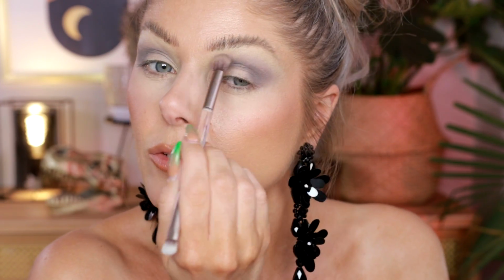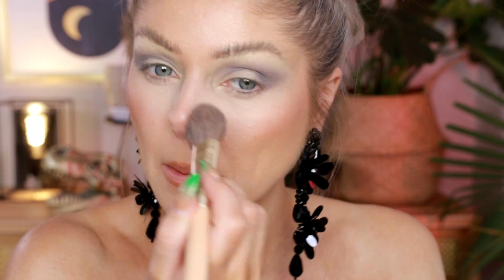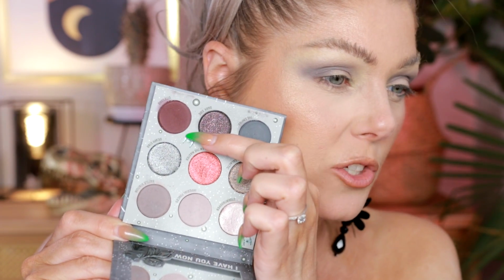I will say gray is not my favorite shadow, because I feel like gray really accentuates all the folds and creases that I have on my face. But I mean, it is what it is. Let me just put a little powder on. I've been having this makeup on all day, and I ate lunch, and that's why I don't have any lip color left. I'm actually gonna be using, I think, let's use this one.